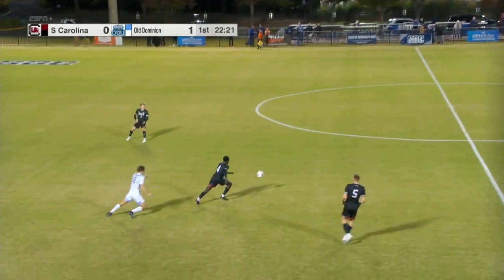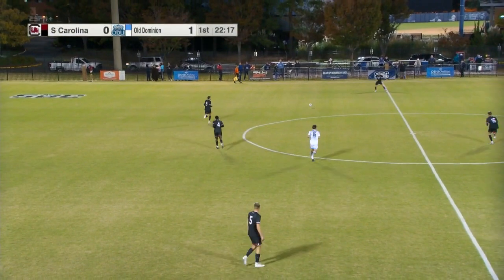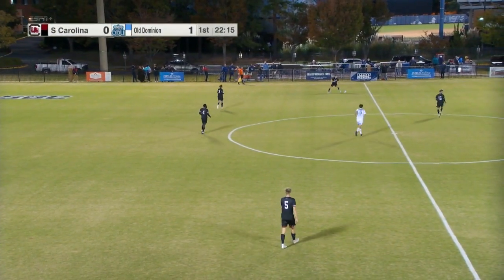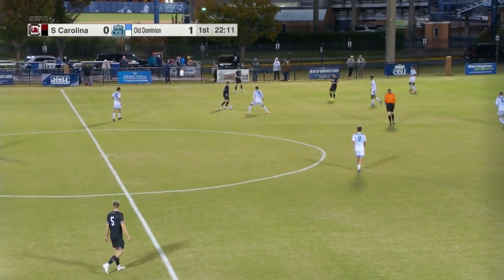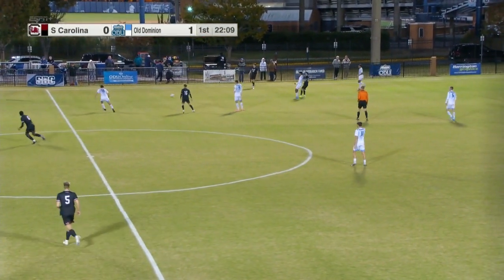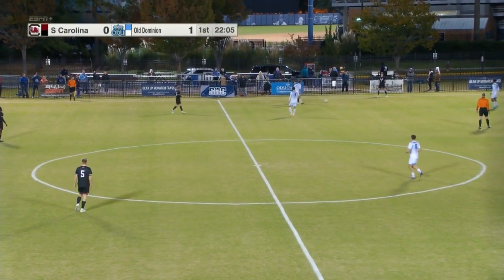Long ball, home run shot here. He's looking for Eberle. That didn't work. That seems to be the game plan here. All the Gamecocks pressing forward. Monarchs trying to break out behind it if they get a chance. It's worked once.